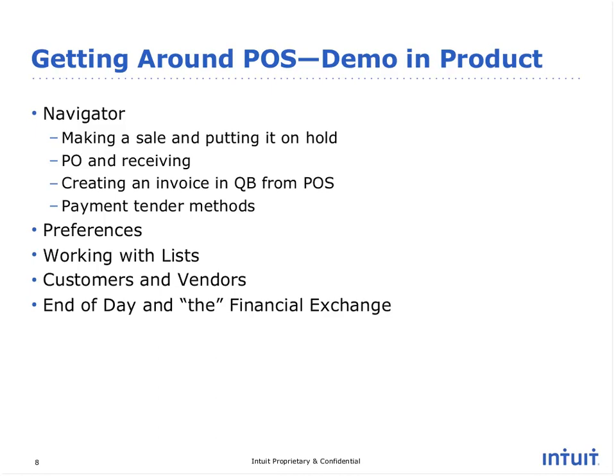By the way, multi-store is just included in Point of Sale Pro now, and I will show you the key differences between Basic and Pro. And we have a POS free product, but forgive me, I don't acknowledge it. Okay, so we're going to look at the navigator, making a sale and putting it on hold, purchase order, receiving, creating an invoice in QuickBooks from POS.